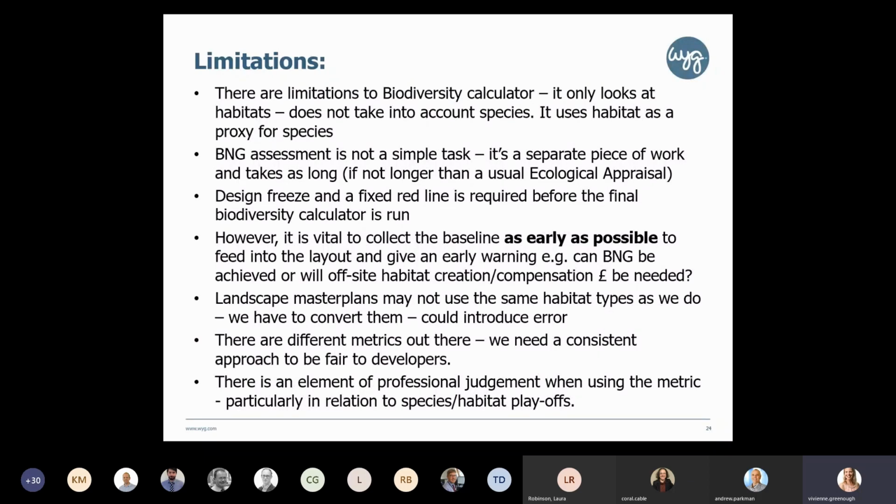And again, you need an experienced ecologist. You need a condition survey. So again, you need an experienced ecologist who is familiar with the process so that they can advise on some of the tricky, more complicated parts of the calculator.